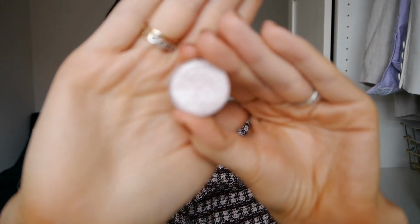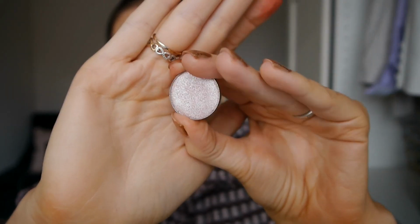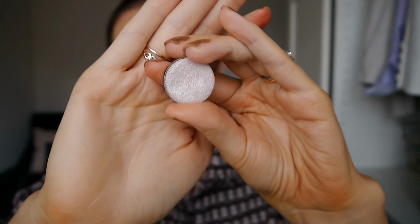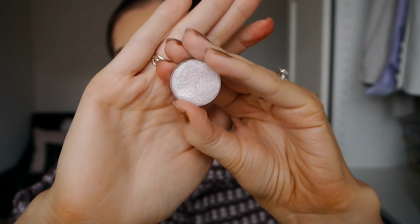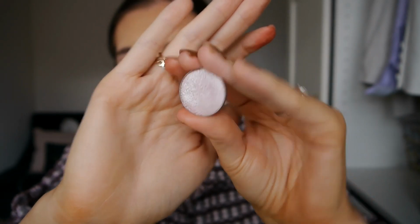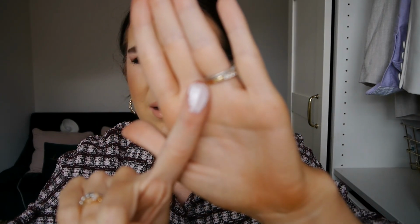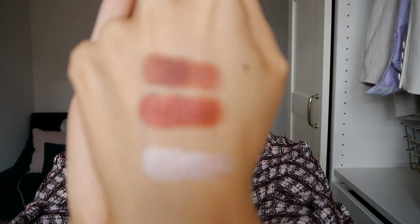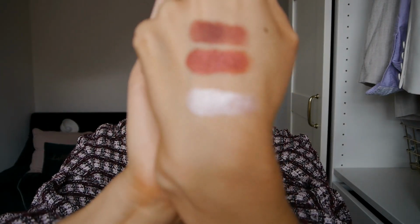And then I have Whimsical, which is another foiled eyeshadow. And it is this super light, kind of shimmery, pale purple. So that's it swatched, and that's what it looks like swatched out.